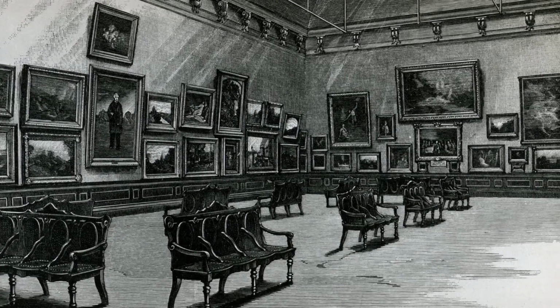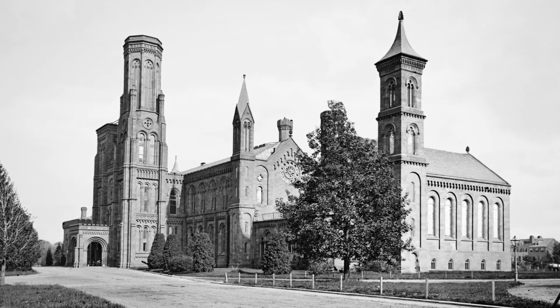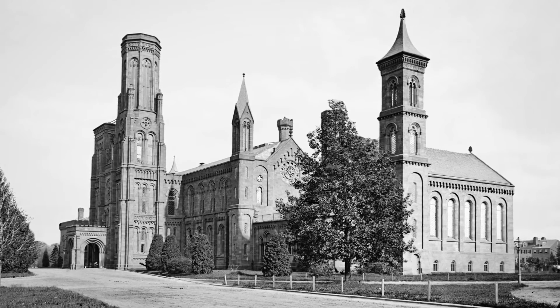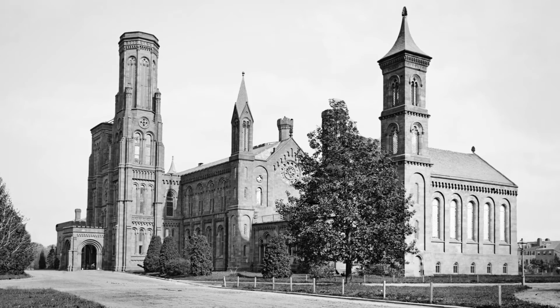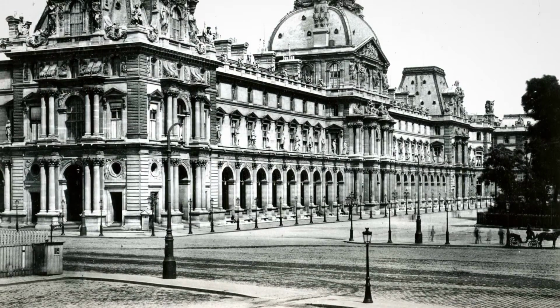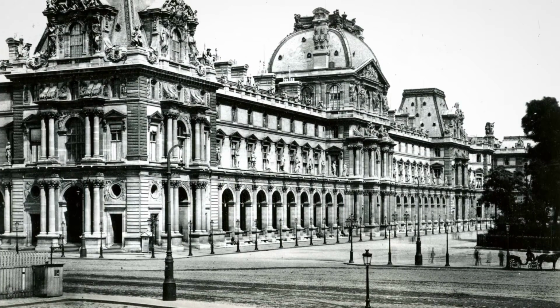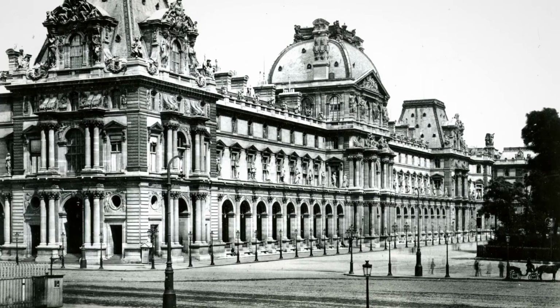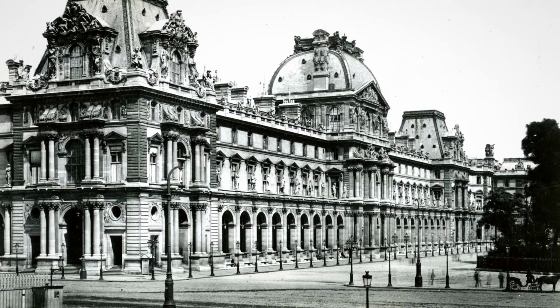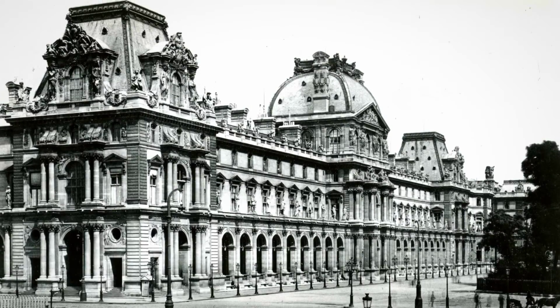He hired James Renwick to be the architect. Renwick was pretty much known for doing church-like buildings, chapels, and the Smithsonian Castle. But they both went to Paris in 1855, and they saw the new pavilions of the Louvre, which had just debuted in a very fancy new style that came to be called the Second Empire style. But it was characterized by all kinds of fancy ornamentation.